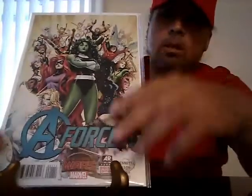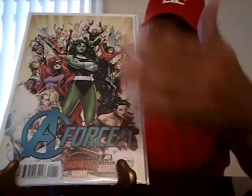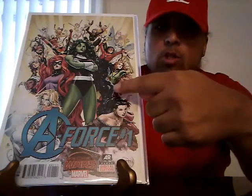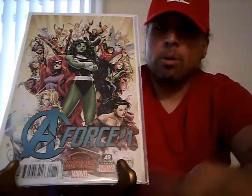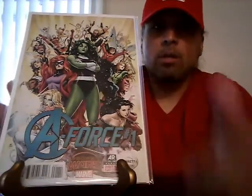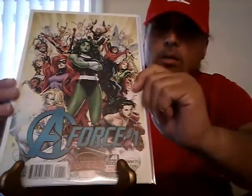Now I will say this, this is also an issue that I think is a spec play. You guys definitely should get this. It's their first appearance as A-Force. And not only that, her right there, she shows up at the end of the book. I think this is her first appearance, if I'm correct. So definitely a book that you should get, you should keep. And if you're able to get more copies of it, you should get more copies of it. So this is definitely a spec play right here. Get this. All right. So that's my haul.